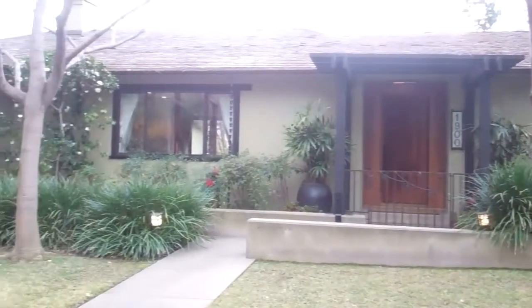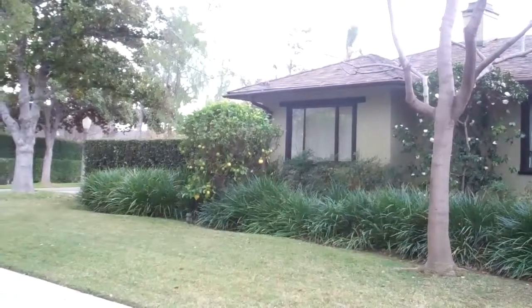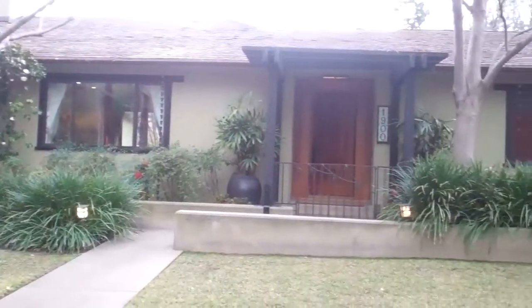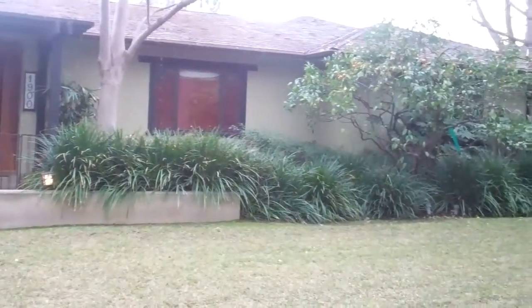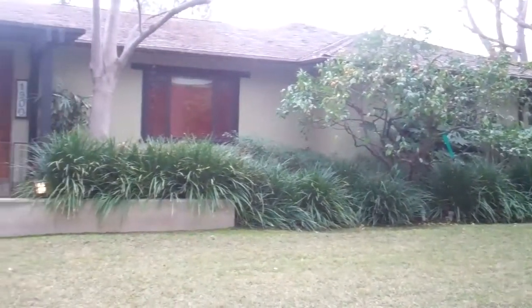This graceful traditional is located in prime Pasadena estate neighborhood. Adjacent to Caltech and Huntington Library, this captivating home was remodeled and designed by renowned architect Doug Ewing. Mahogany and limestone were used throughout the design, creating a mission flair.